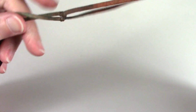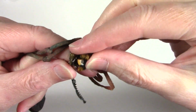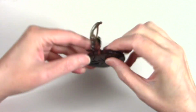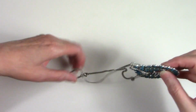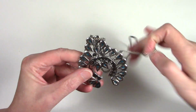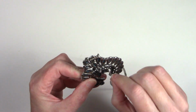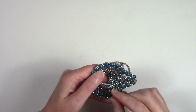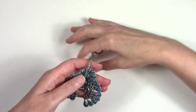The strap is a little bit worn, but something like that could be easily replaced. This is what's really, really nice about the piece. Oh, that's fun. Look at that. Okay, let's see. It's a little bit tangled, not too bad. Okay, I'm going to leave it like that. I don't want to pull on it too much, but let me show you what it looks like.